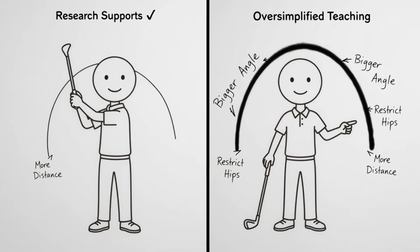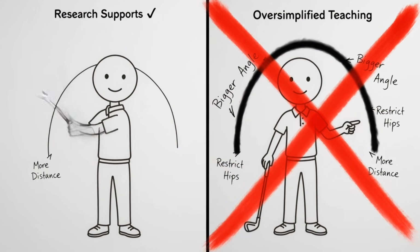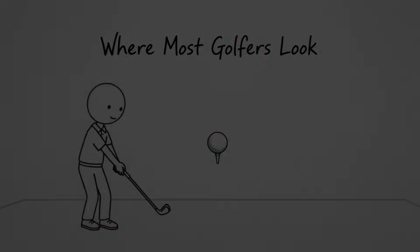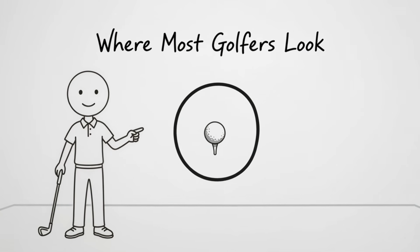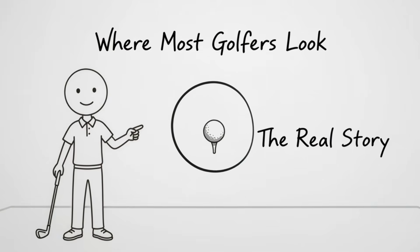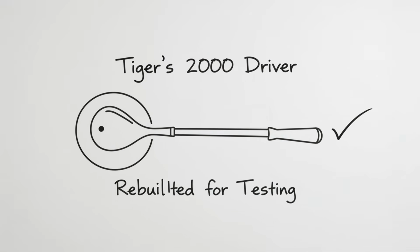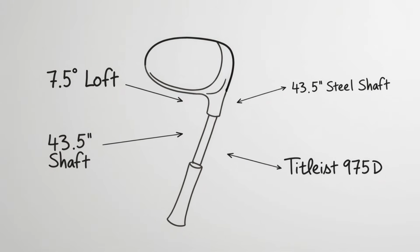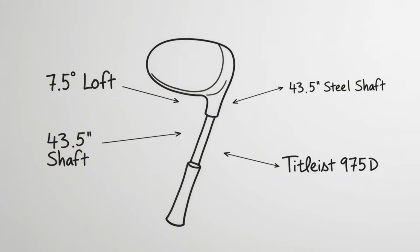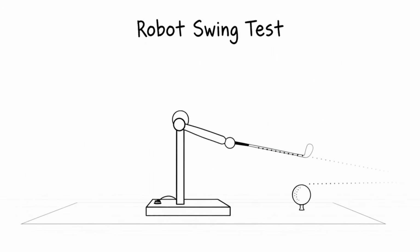It's the simplified version, get a bigger angle, restrict the hips, the yards will follow, that oversells what the data supports. Tiger's influence on the physics of the swing shows up somewhere most viewers don't think to look: the golf ball. In late 2025, Golf Digest rebuilt Tiger's actual 2000-era driver, a 7.5-degree, 43.5-inch steel-shafted Titleist 975D, and ran it through robot testing at golf laboratories using his period-correct golf ball.